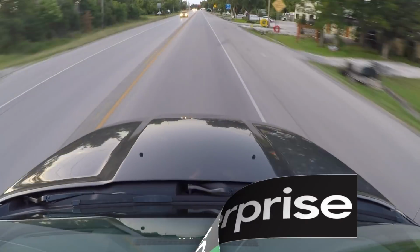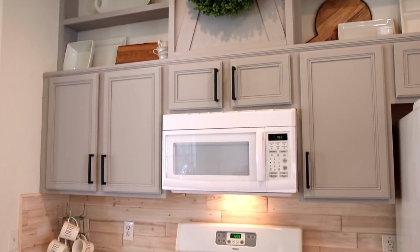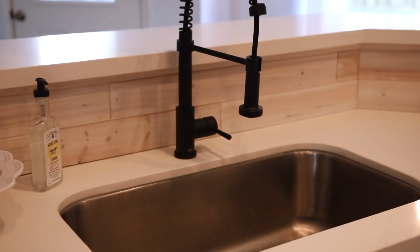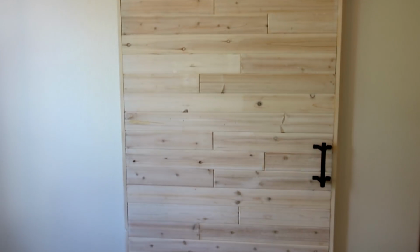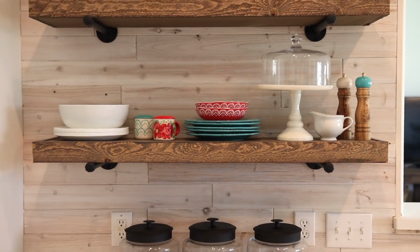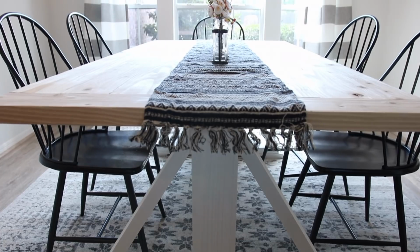We have so many projects planned for this house. We are going to be building a kitchen table. We're gonna paint some kitchen cabinets. We're gonna show you guys an amazing DIY backsplash. We're gonna do a DIY barn door hack for her pantry door. We have some really cool shelves planned, but the biggest and most exciting project is the one we're gonna be showing you guys today, a really awesome DIY dining table.